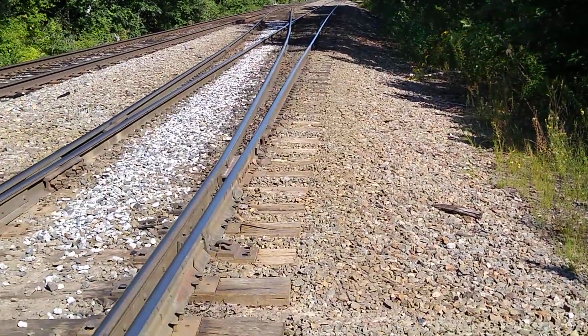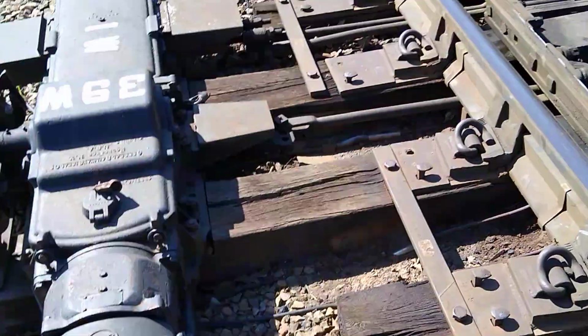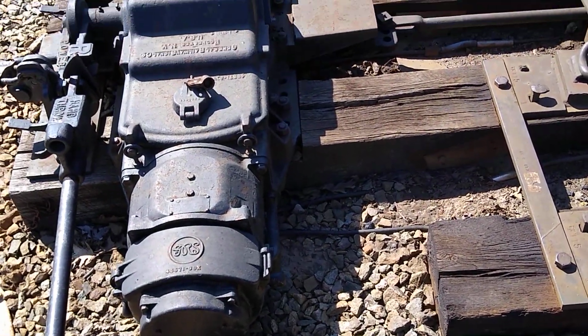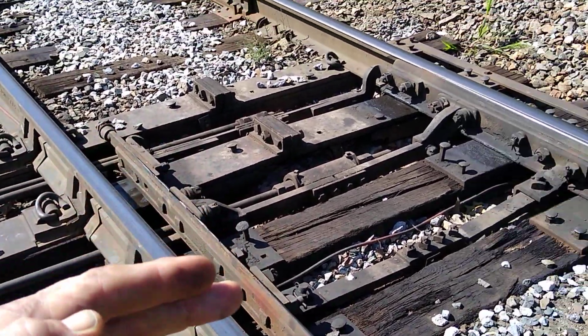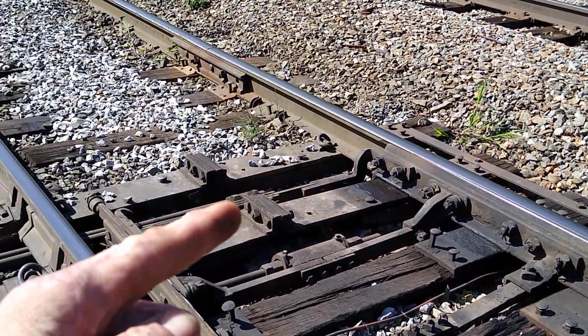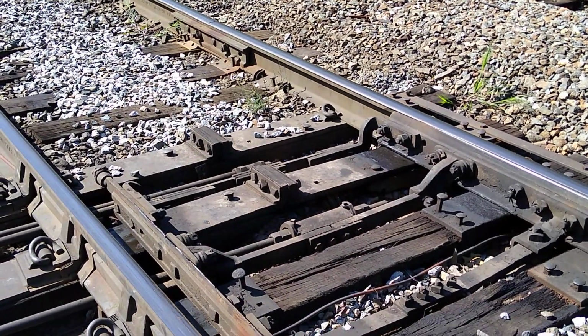But it's all done computerly. The electric motor. That's the electric motor. And it just, see if I can get both in there. It pulls that one rail over and opens the other one on that side, or vice versa.